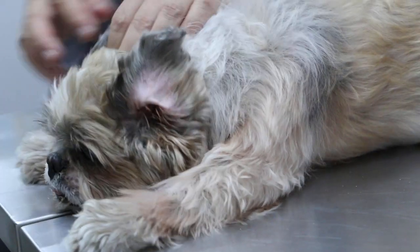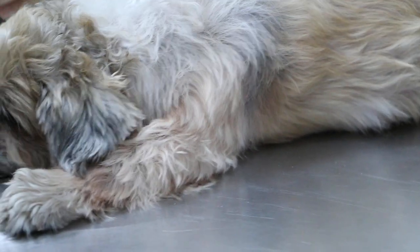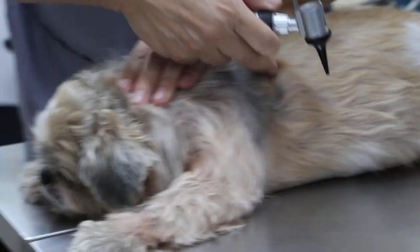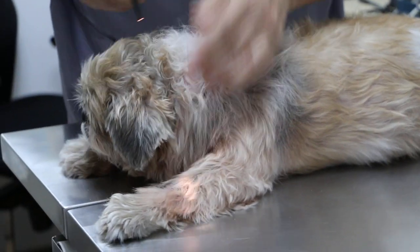Recently. Because it's very unusual to have this black spot here, unless it's a long time. A long time becomes black due to scratching.